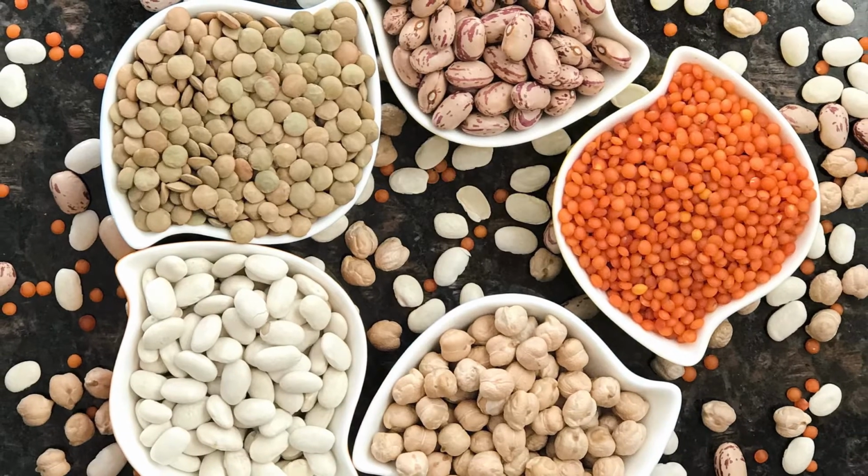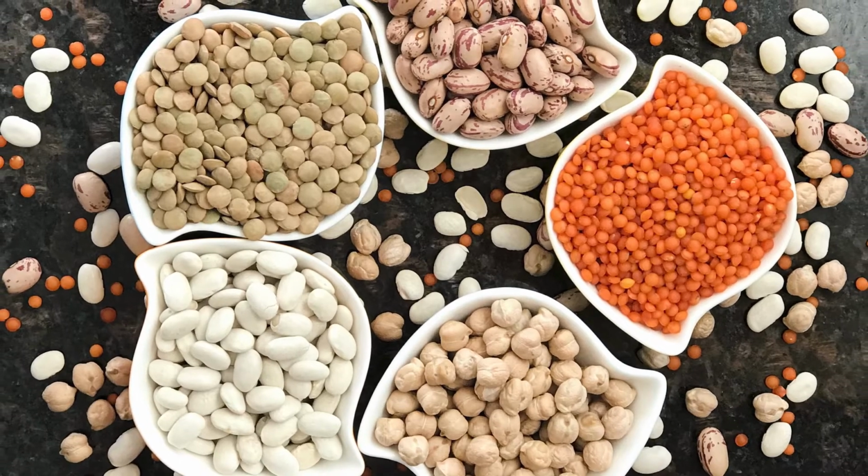So if you're new to plant-based eating, I would say it's going to take your gut microbiome some time to adjust, but start to introduce new foods gradually. So for example, if you're somebody who doesn't normally eat lentils, instead of having a big bowl of lentils, you want to just introduce a quarter cup at a time until you develop the microbes in your gut that can actually digest those lentils.